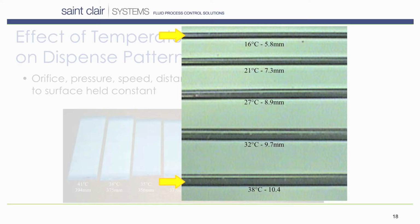What isn't evident from this is that these are exactly the same volume. They were put down by exactly the same robot. And so at 16 degrees C, the bead is significantly taller than it is at 38 degrees C. It's flatter. Because of the lower viscosity, when it was dispensed, it collapsed.